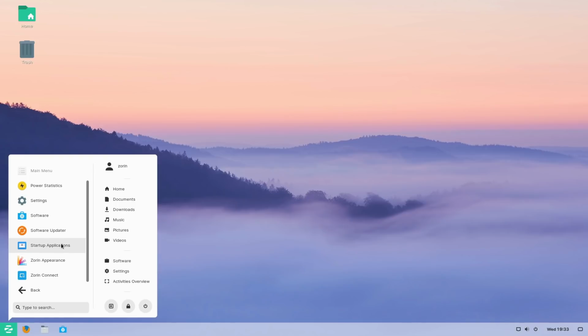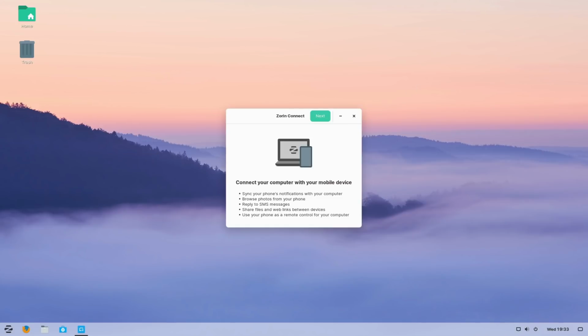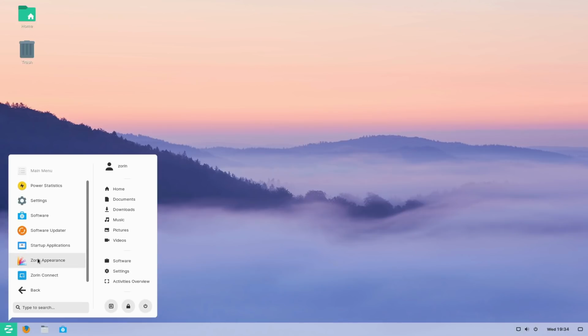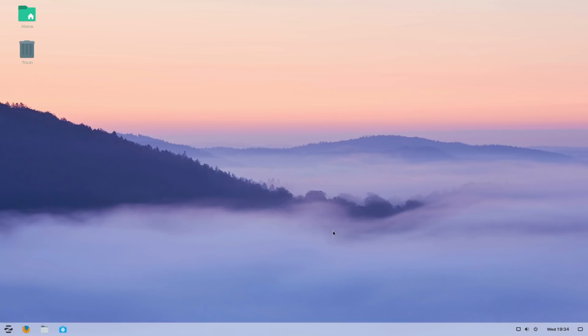So I do like the application that we have. Zorin Connect, I believe, is for your mobile device. So that's again, Feren also has a very similar tool to that. So that's pretty much what we have. So we do have the separate Zorin appearances. This is the one thing, if you do like changing the accent colors and things on your system more frequently, Zorin might be the better choice.